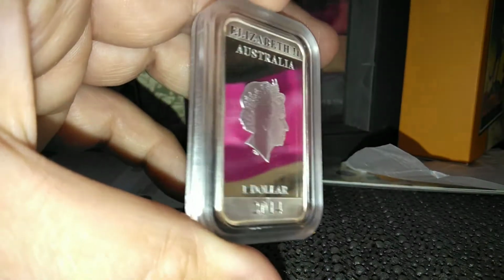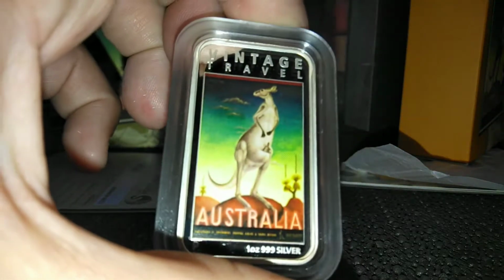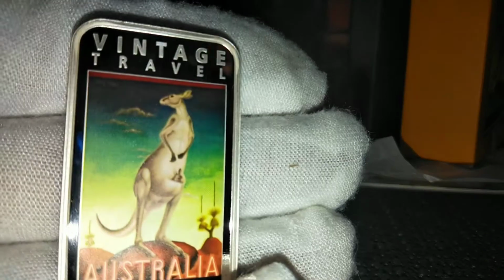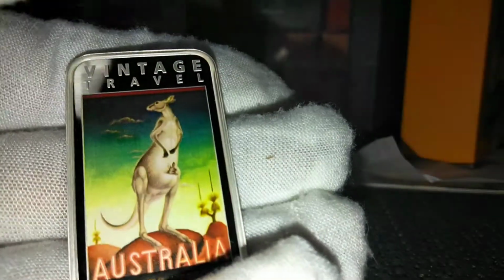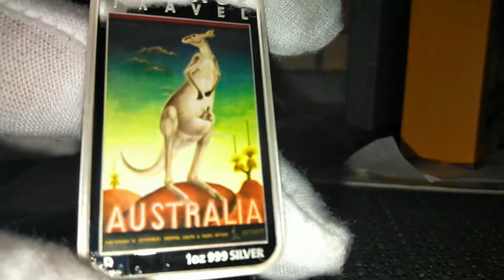What we'll do is I'll see if I can find my glove and we'll get this out and have a closer look. Alright, hang on. Okay. Wow. What do you think, folks? Pretty impressive, isn't it? Pretty impressive. 1 ounce, 999 silver.